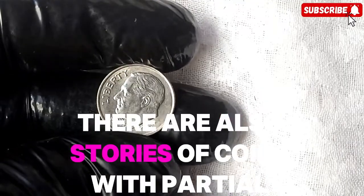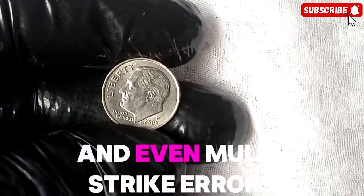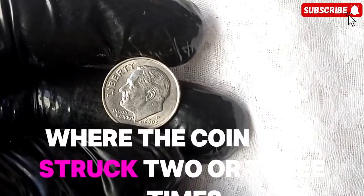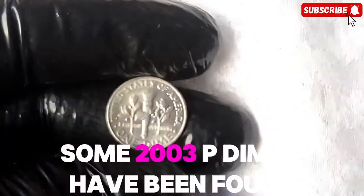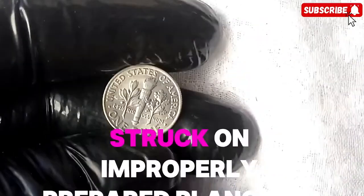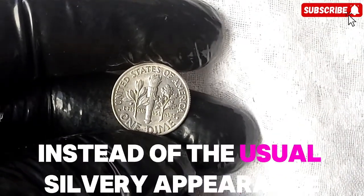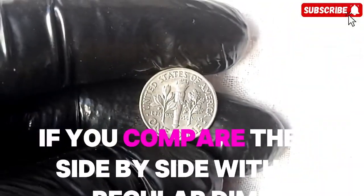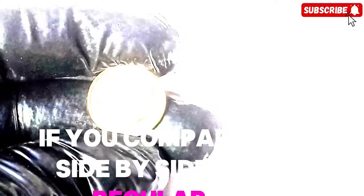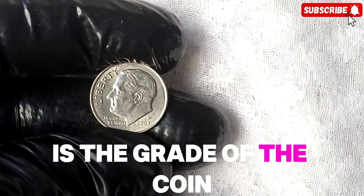There are also stories of coins with partial collars creating a unique railroad rim effect, and even multi-strike errors where the coin was struck two or three times, creating a dramatic and eye-catching appearance. Some 2003 P dimes have been found struck on improperly prepared planchets, giving them a gold or copper tone instead of the usual silvery appearance, and these can be instantly recognizable if you compare them side by side with a regular dime.